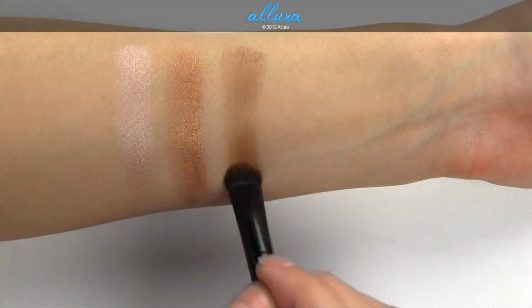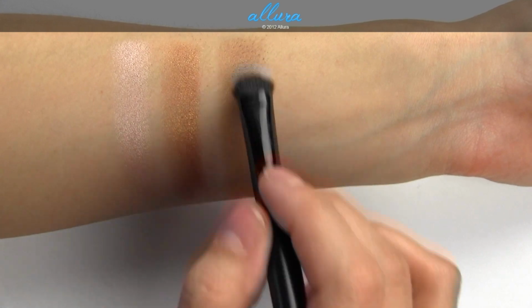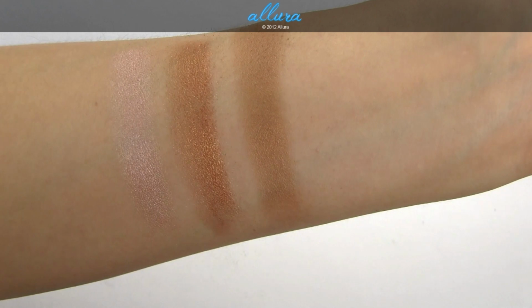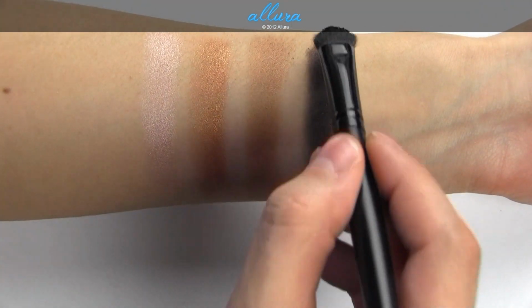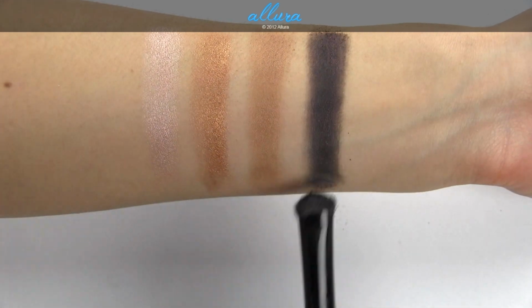Third is a milk chocolate color. Has a much lower shine to it. And last for the shadows is this very deep brown color with lighter brown shimmer particles in it.